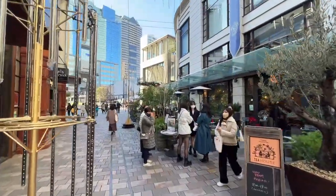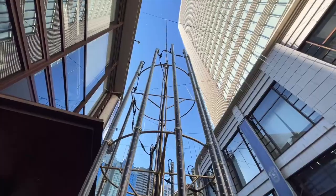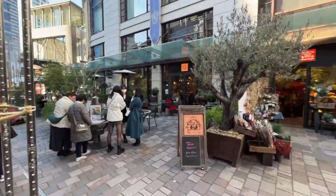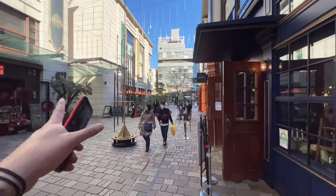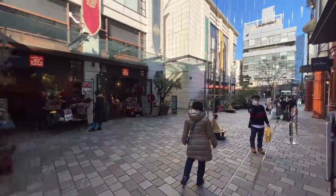I like those street lights. Yeah, I like them too. Are you talking about these ones here? At night, this will look pretty damn sweet, all lit up and stuff, for sure. But it's a nice little walkway area. Oh, I see. You go in there and the Starbucks is up there. I found it. That's still pretty damn cool, man.